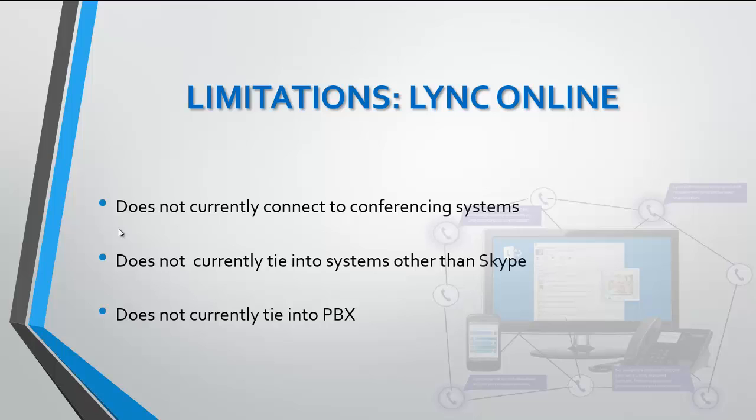You can conference in people. You can have more than one person in the conference. You can video to them with your built-in laptop camera, or any additional cameras you have, and the microphones. It's just a really slick system, and of course you can chat. That's normal. It also ties into Skype.